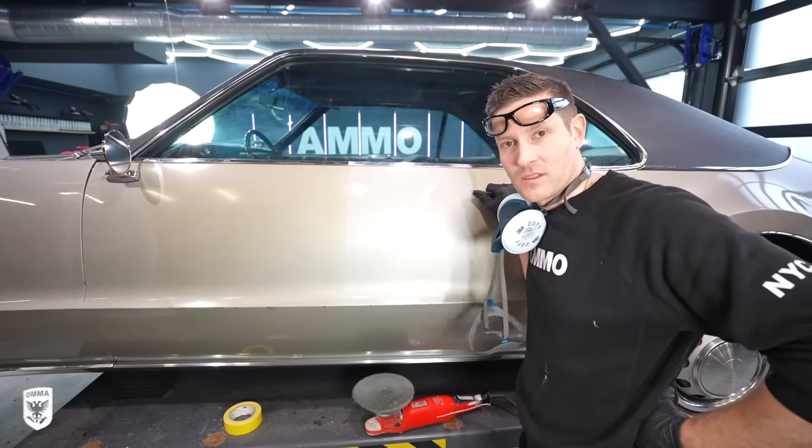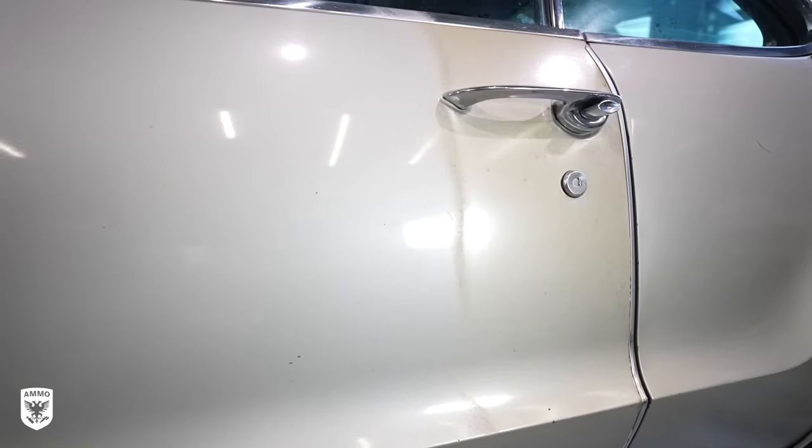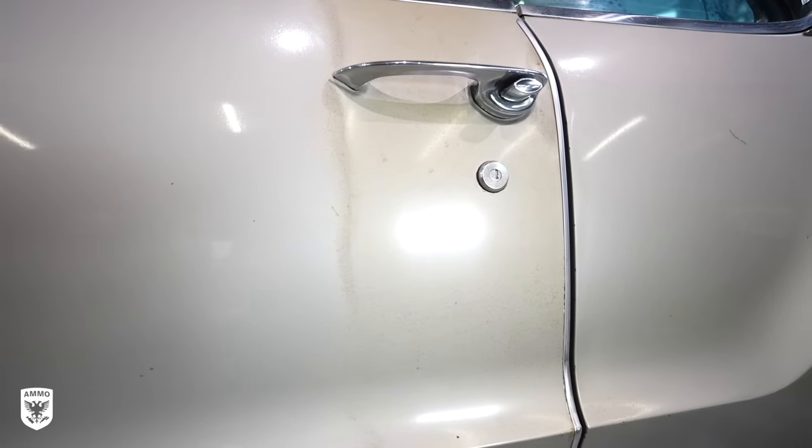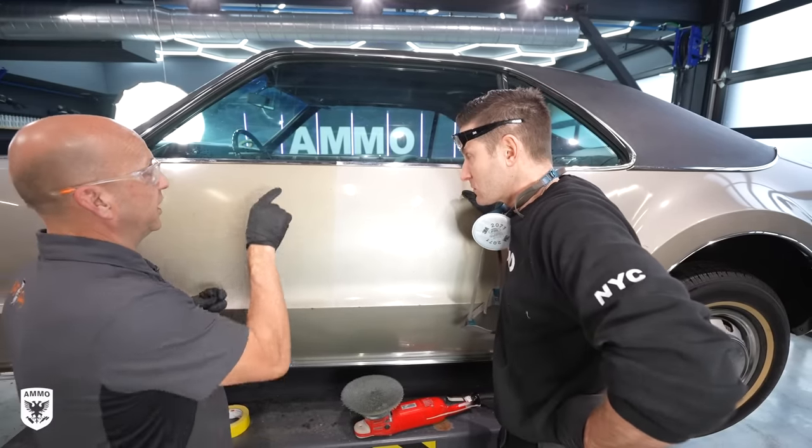Okay, at this point, I did a 50-50 on the door, and the difference is obviously night and day. There's a bunch of orange over here, and then I'm also seeing underneath this orange that just got removed, all these little dimples here. So, Kevin, what's really going on here? Yeah, what you're seeing is rust.